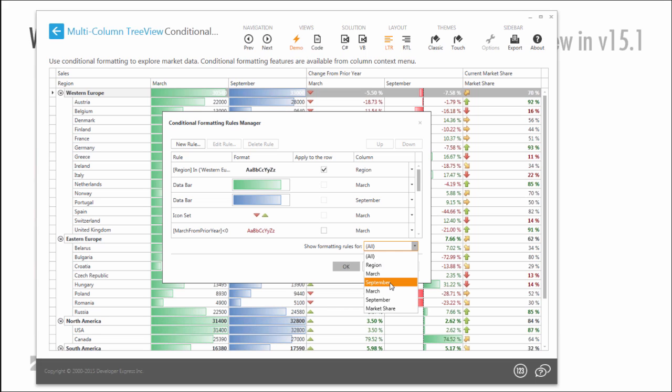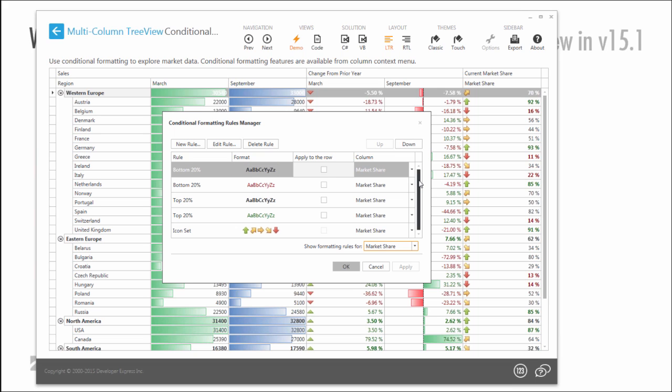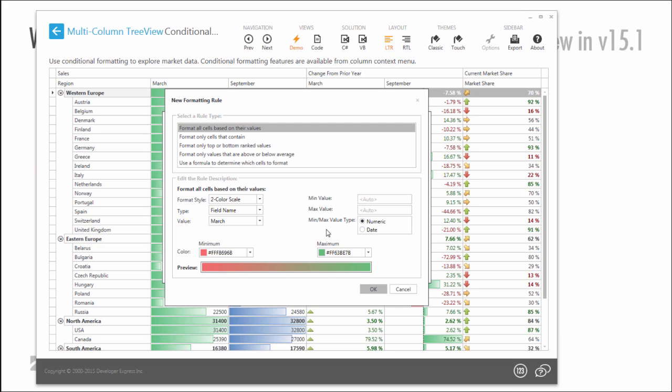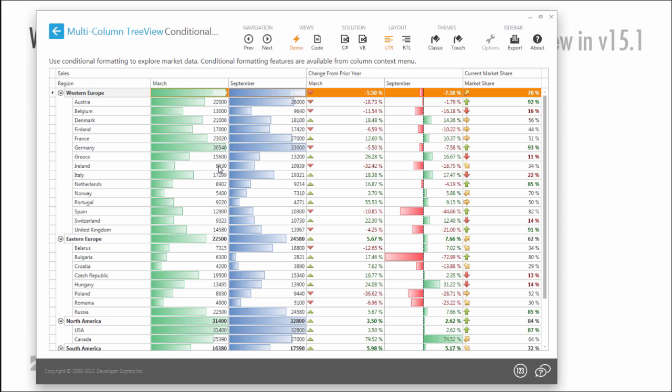And just like in the Windows Forms version, there's the ability to select rules according to particular columns, you can declare new rules, and so on and so forth. So conditional formatting is there in the tree view as I'm showing here, but it's also there in the grid and the pivot grid and so on.